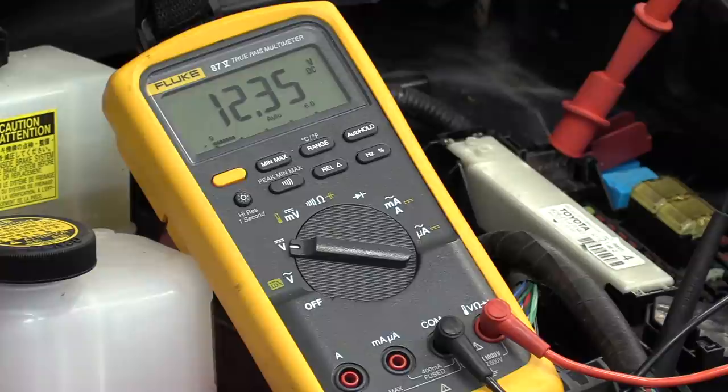Letter B, check the voltage. Turn the power switch off, which we have, and turn on the headlights for 20 to 30 seconds. This will remove the surface charge from the battery, and then measure the battery voltage in accordance with the table below. And it says we should be at 12.5 volts at 68 degrees Fahrenheit, 20 degrees Celsius. If the battery voltage is not as specified, replace the battery. So let's do that next.